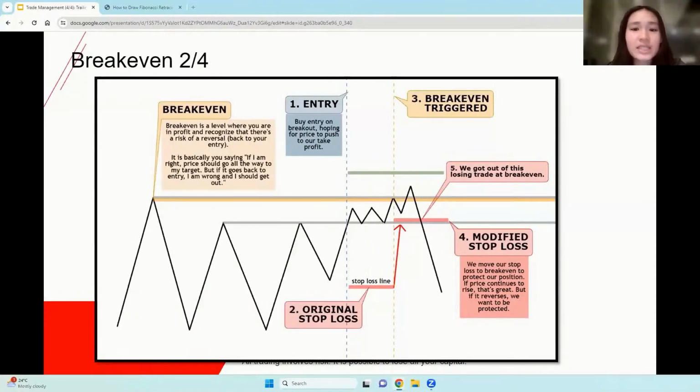So break even is basically a level at which you are in profit and recognize that there is a risk of reversal. So it's basically you saying that if you are right, then your price should go all the way to your target. But if it goes back to your entry, then you are wrong and you should get out. So over here, we have an entry at the breakout. Over here, we have multiple swing high resistances, and we're going in for our entry at the breakout of this resistance level.